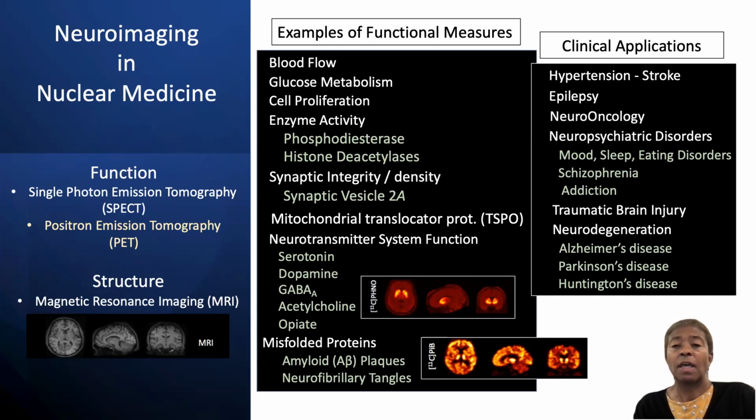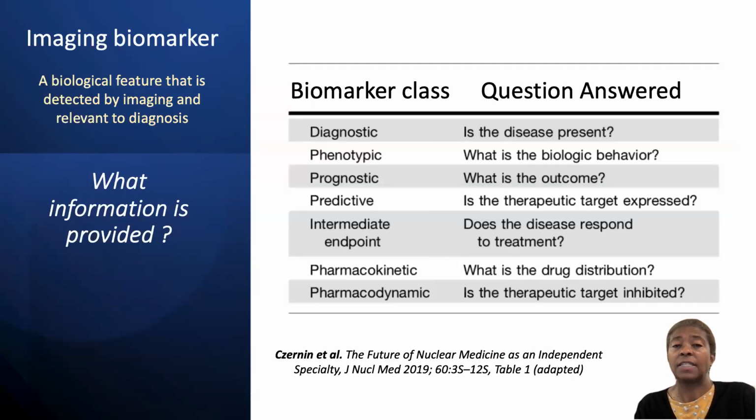There is much that imaging biomarkers can tell us relevant to healthcare, as nicely summarized by Dr. Saranen and colleagues. There are several classes of biomarkers. We're familiar with the diagnostic biomarker that tells us if a disease is present, but phenotypic biomarkers tell us more about the biological behavior, with prognostic biomarkers helping us to answer questions related to outcome and disease trajectory, with other examples relevant to therapeutic intervention and drug performance.